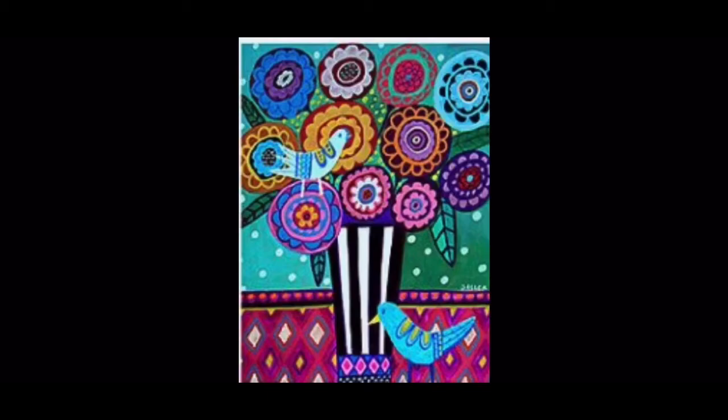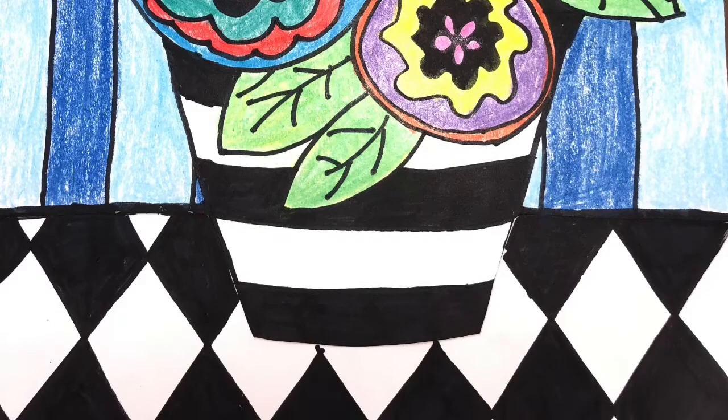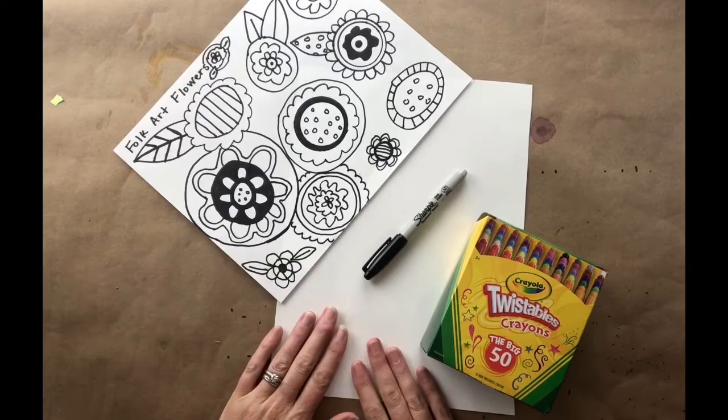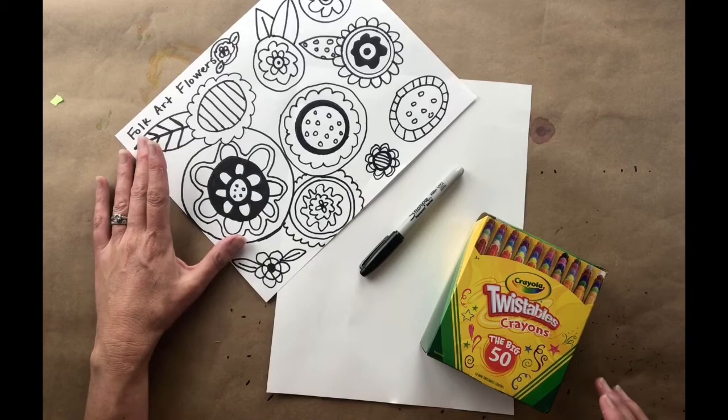So today we are going to create a Heather Galler inspired floral still life. Let's get going. Okay, so for this project today, you will need a piece of white paper. I did study some of Heather Galler's flowers and made a little idea sheet of different examples that I saw. If you want to print that out, you do not have to.